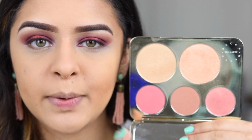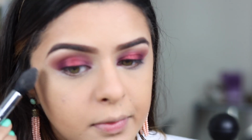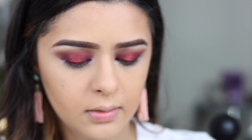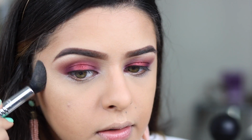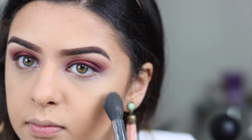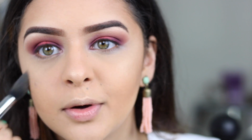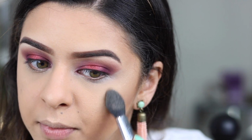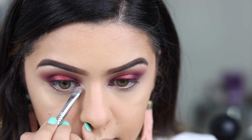For highlight, I'm taking this Becca highlighter. This is by Jaclyn Hill. And I'm going to be taking Champagne Pop. And just packing it right here. I do have to apply a lot for it to show up on the camera, so don't mind me. So I'm taking this same Prosecco Pop and I'm just applying it right here on the inner corner.